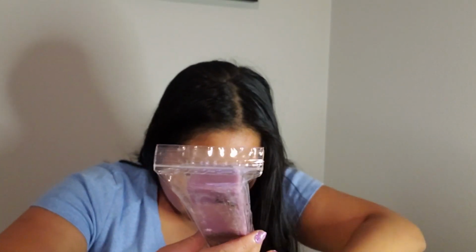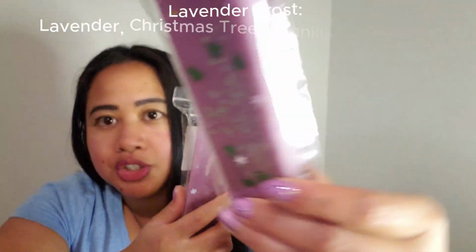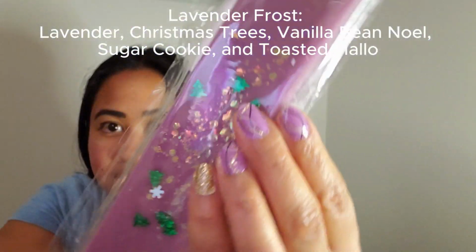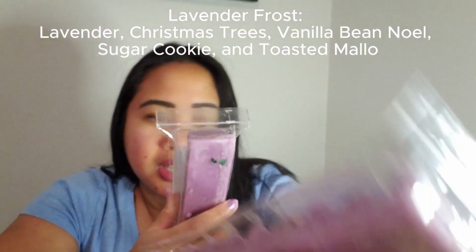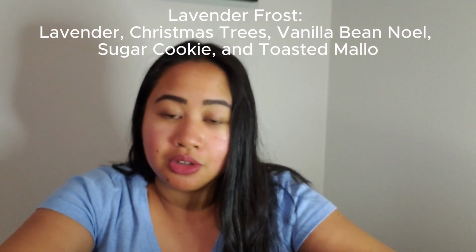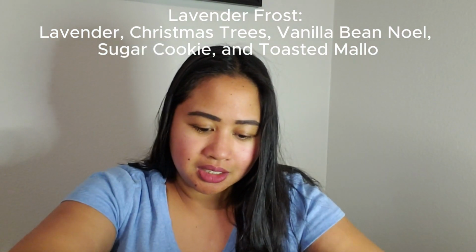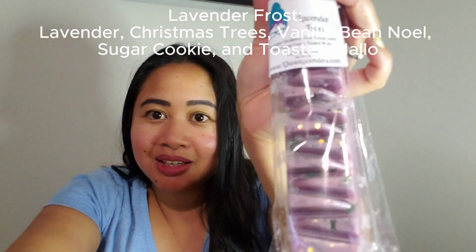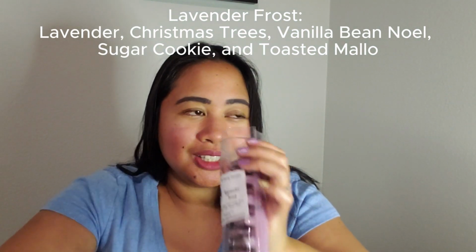Okay. Lavender Frost. Not sure how many I grabbed of this. I grabbed two of these. You can see my other one. And this one here is... Oh, let me just show you how beautiful her Trick Tarts are for this pre-order. She made it glittery and special. This is so, so beautiful. This one is Lavender Christmas Trees, Vanilla Bean Noel, Sugar Cookie, and Toasted Mallow. I am so happy that I placed this order, even though I didn't need any more wax. Just so beautiful. This is gorgeous.